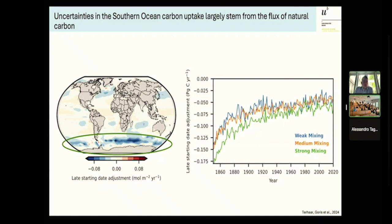I have a follow-up question about this graph. Why does the difference among the different mixing schemes improve with time? Okay, that's a good question.